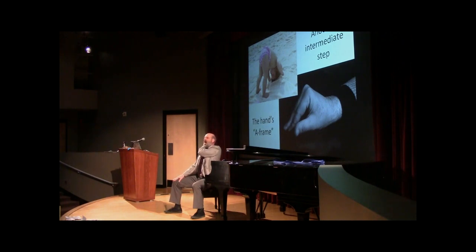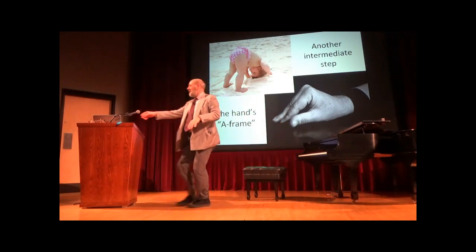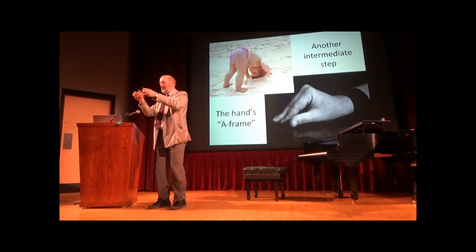Does anybody not feel the shoulder working? Yeah, everybody feels it working. It's because you're a tensegrity. Because this kind of thing is going on.